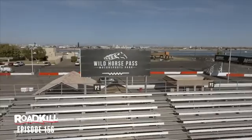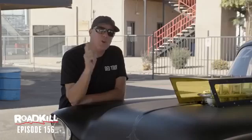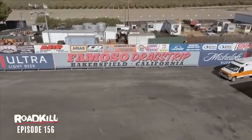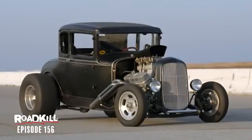Here's our plan. We're gonna start here at Wild Horse Motorsports Park in Chandler, Arizona, make some passes, tune on it, figure out what's gone wrong. And then we're gonna road trip the thing to San Diego, California, right along the border. We have to change the supercharger at a dyno shop, tune it up to make it quicker, then road trip it to Famosa Drag Strip, which is outside of Bakersfield, California, where my own Model A called the F-Rod will be sitting there.